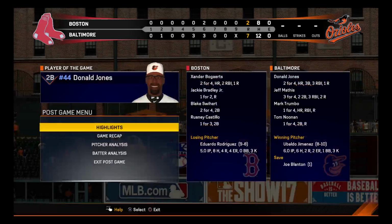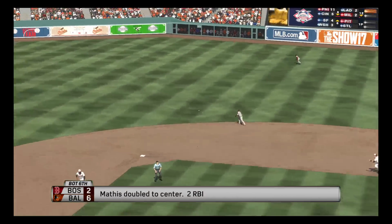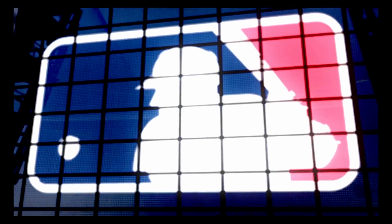They left 6 men on base. For the Red Sox, 2 runs on 8 hits. No errors. They left 9 runners on base.